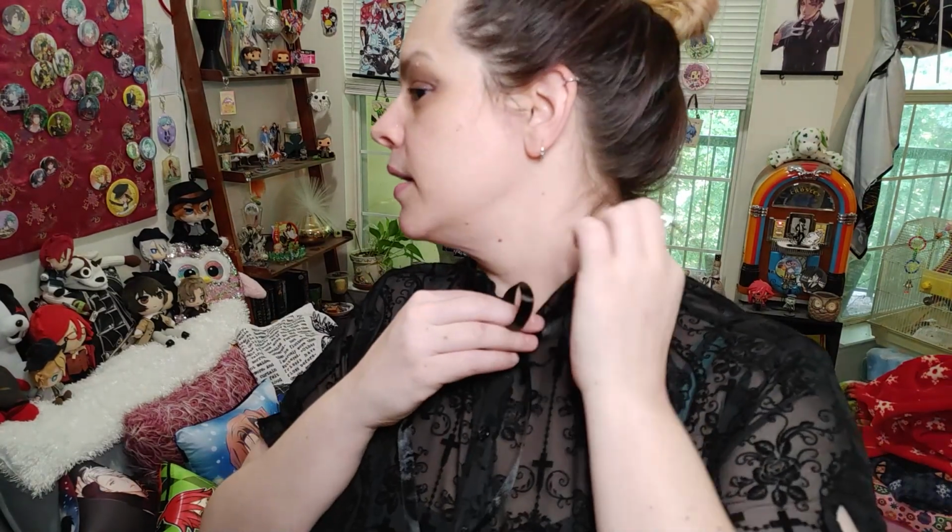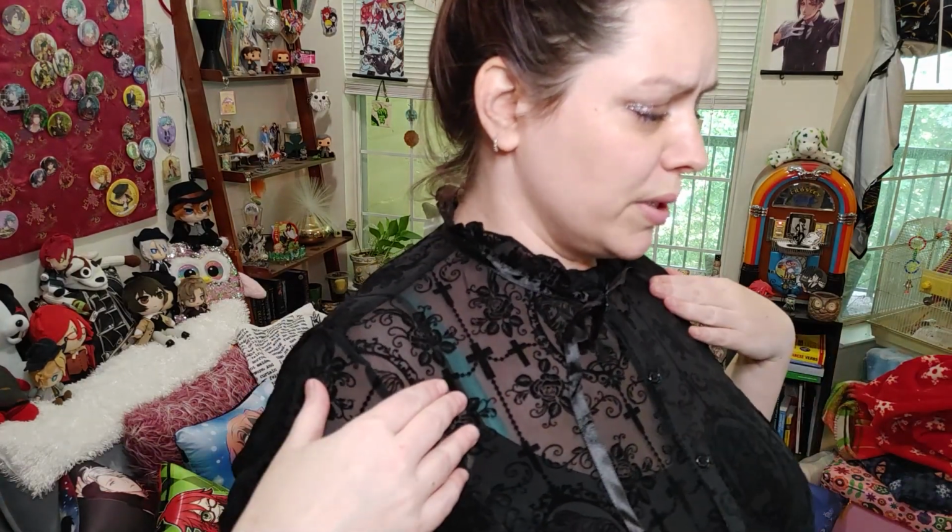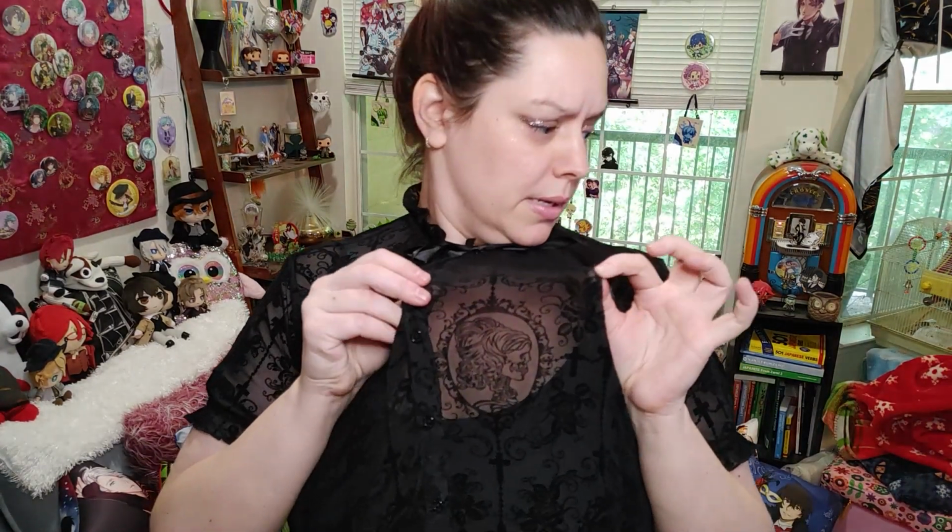So first of all, it's got this beautiful ribbon detail that goes around and ties on the neck, so hopefully it looks okay. But as you can see, I'm sorry, I'm looking at the thing just to make sure you can see the different patterns. So there's the little cameo kind of patterns here, but she's a little skull lady. Can you see her? Oh yeah, you can. So all that with the crosses and everything like that. And it's the burnout velvet, so it's totally sheer.